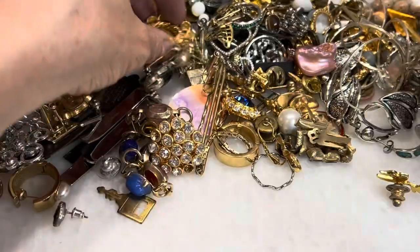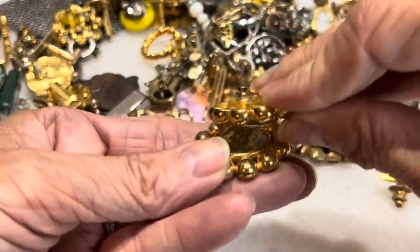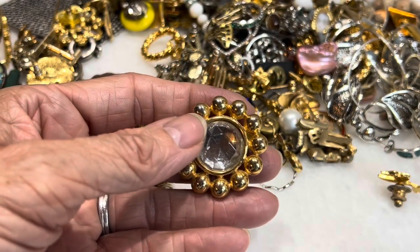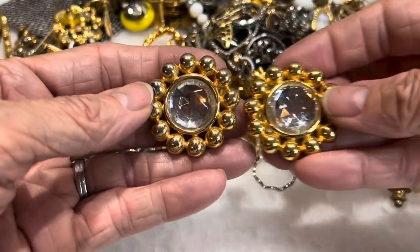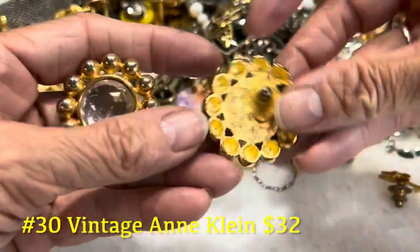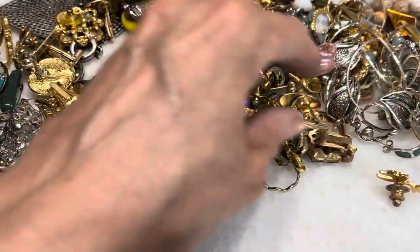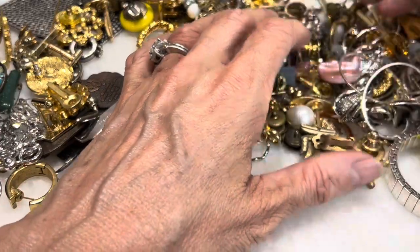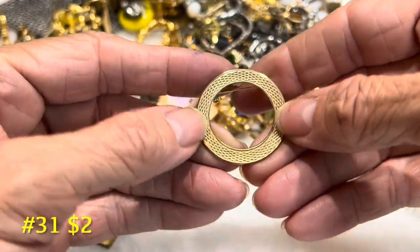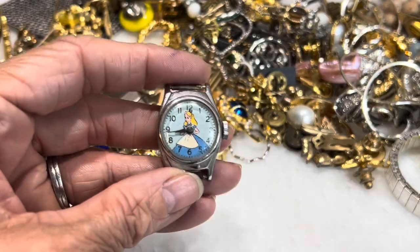Very similar. Here's a matching earring. These are huge. Glass center on these earrings. They are gold tone and they are almost 1.5 inches wide. Those are some serious statement earrings. Gold tone. This is what the back is looking like. Post back, if I forgot to say. Oh, here's another brooch. This one has like a textured kind of weaving, just a regular gold tone circle brooch.